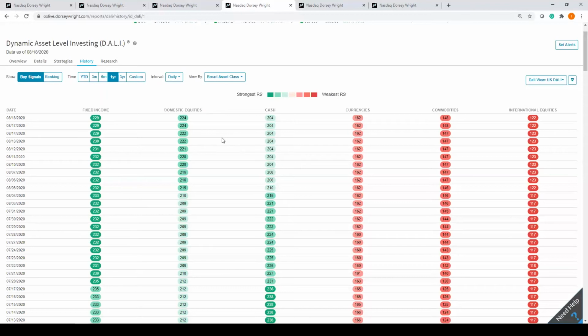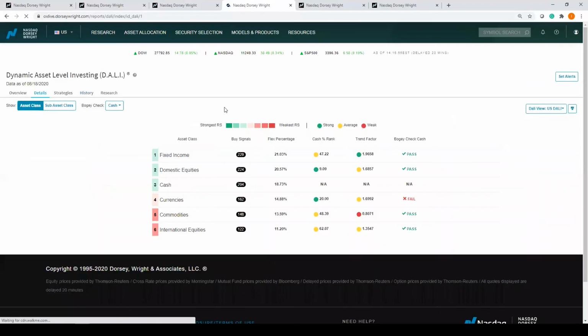Another ranking that you can take a look at here on the DALI page, you can find under the details button. The details button is going to provide you with that 6 broad asset class ranking like you'll come to know and love there on the DALI overview, the general page. But you can get some more in-depth levels of readings. They're going to be housed on this page, 2 of which specifically pertain to the strength of the asset classes against cash.